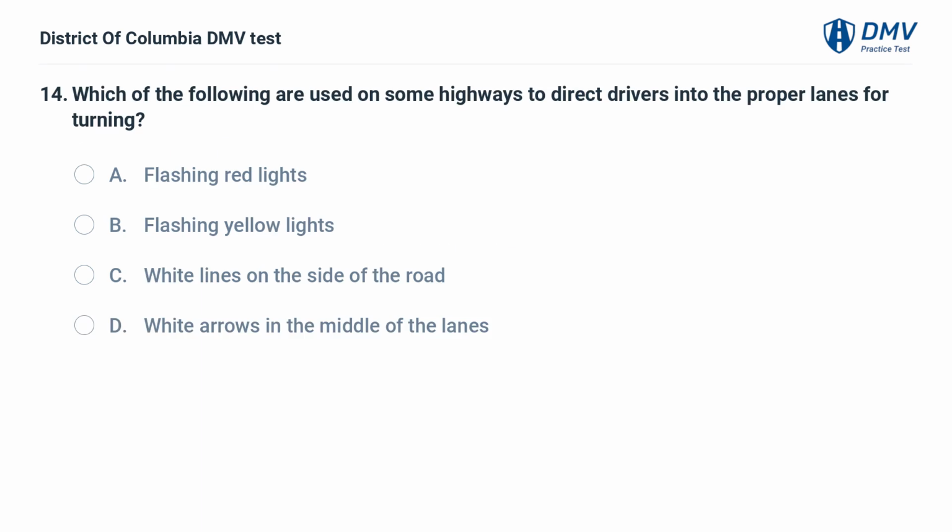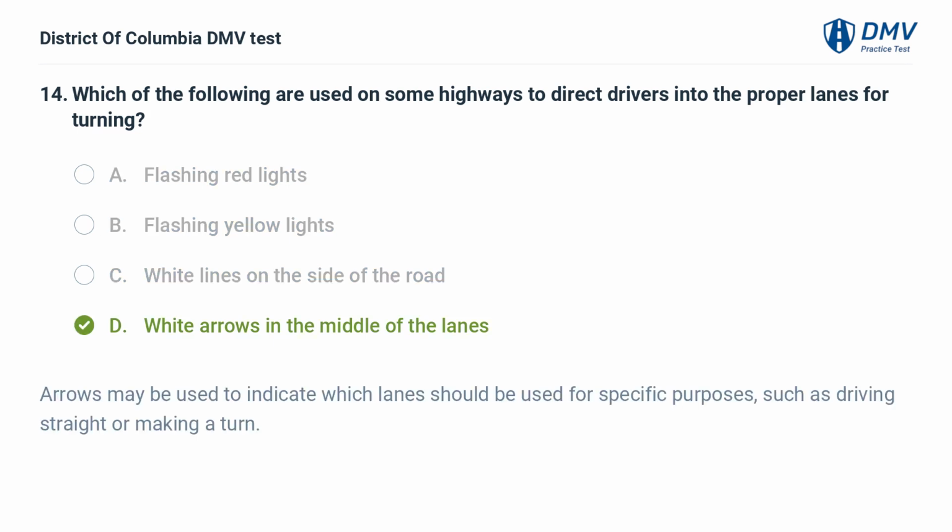Which of the following are used on some highways to direct drivers into the proper lanes for turning? A. flashing red lights. B. flashing yellow lights. C. white lines on the side of the road. D. white arrows in the middle of the lanes. Arrows may be used to indicate which lanes should be used for specific purposes, such as driving straight or making a turn.